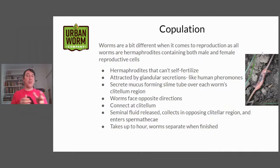the spermatheci. So you've got the sperm being released by each worm. They both have male parts. They release the seminal fluid, which contains the sperm. If they're all lined up with their male and female parts connected to each other, the seminal fluid goes into these spermatheci that contain both the ova and the sperm.